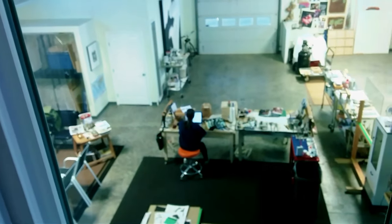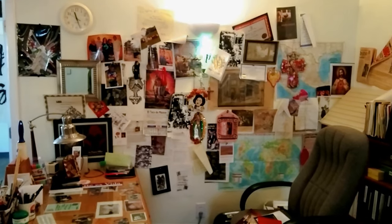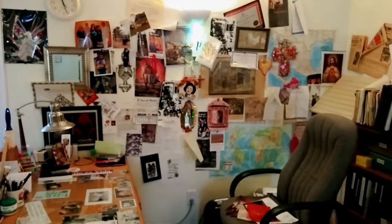Nice view down onto her workspace. This is where she keeps her books. She has a telescope, a little lounge chair, another chair, some of her artwork, a nice table right here. That's a beautiful little sofa. So this is her workspace, her office. And on this wall, she has various clippings, maybe inspiration, who knows.